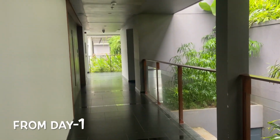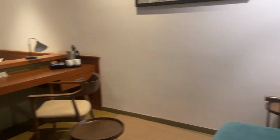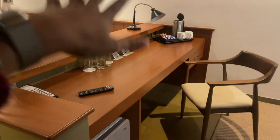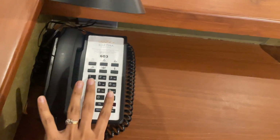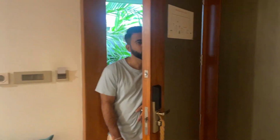Alright guys, so I'll give you a room tour. Since it's raining, this is how it's looking. We have checked into our room just now, and this is how it looks. As soon as you enter, there's a sofa and a table, and also a little setup with a small fridge, water bottles, phone numbers, and everything is written here. There's also a small lamp for somebody who wants to work, and of course tea and coffee.